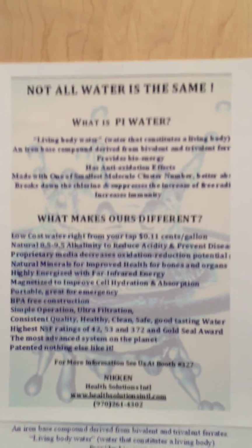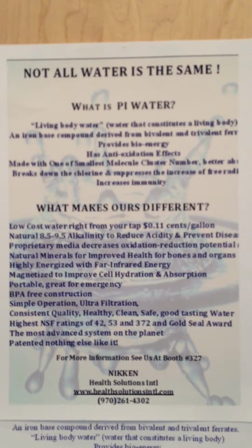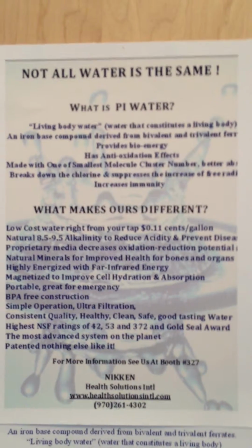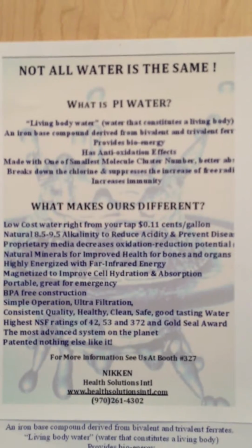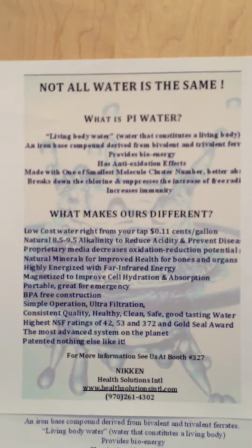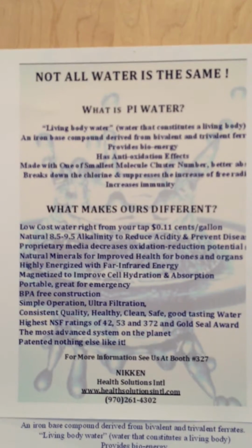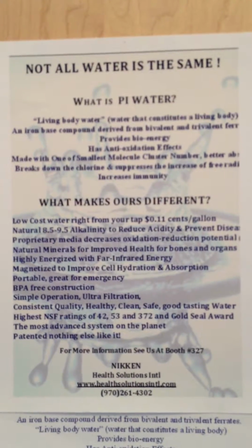So, what makes ours different from the $4,000 and $5,000 expensive units? Basically, you can get one of ours for what one month's payment for one of those units would be, around $374 retail. But it's low-cost water right from your tap. So what I did was I just filled up the top, I'll show you that in just a minute, from the tap here. And it's around 11 cents a gallon, and it's naturally 8.5 to 9.5 alkalinity to reduce acidity and prevent disease.